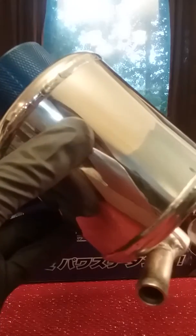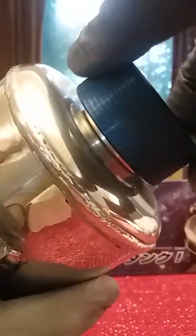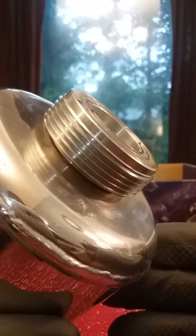With the cap alone, it was 2.5 ounces. So let me take the cap off. I love this cap. You can see the texture on the side of this cap here, and it has the Billion logo laser etched right into the top. So check this out. Threads for days. Set that over here. And you can see threads on here, right?